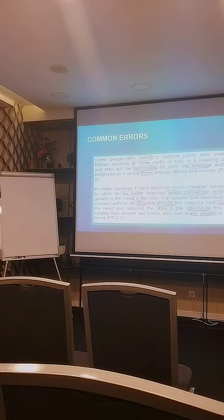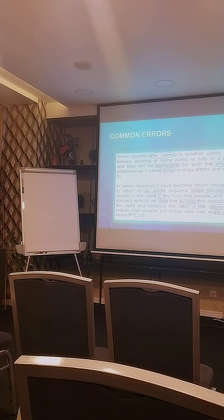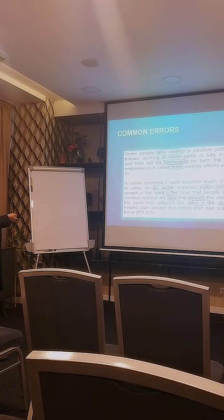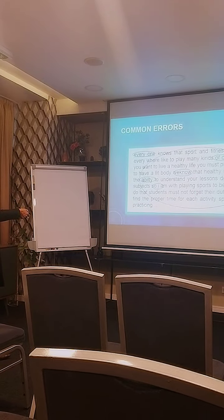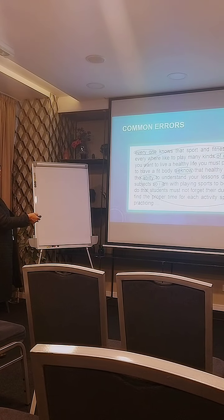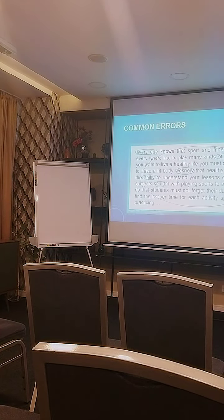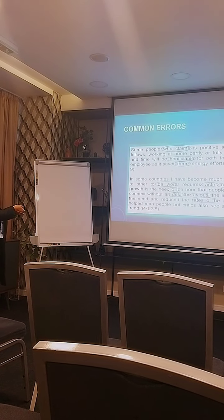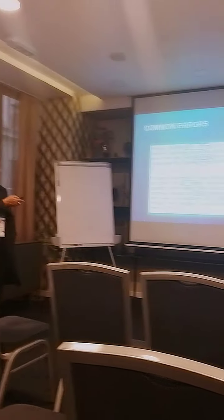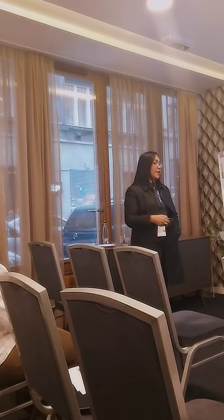Now, just to show you some examples, these are the common errors. Spelling, and as you can see here, even the spacing and repetitive words. So these are just the common errors. The use of connectors, they don't really have a good idea of transitioning from one paragraph to the other.